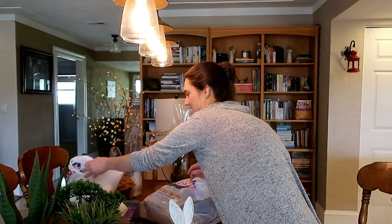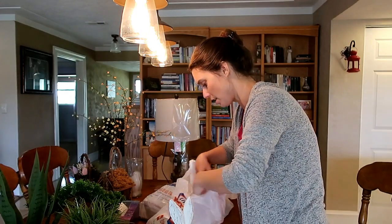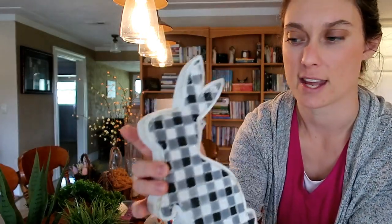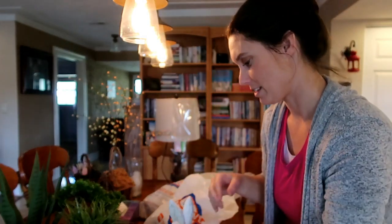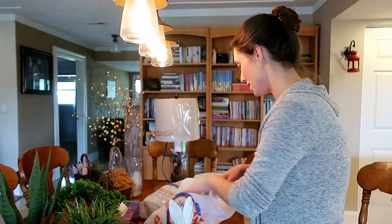All right. Let's see what else. And I also have some other stuff to work with, so it's not just this stuff, but okay. Look at this one. Cute as can be. It's that black and white plaid little bunny. So he's gonna go kind of together with some of this stuff. And I just love how the black and white buffalo plaid, or however you wanna call it, looks with the greenery. It is so pretty.